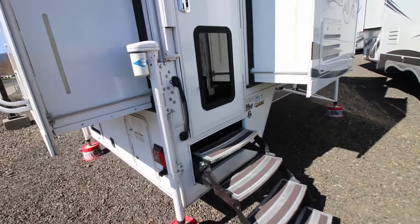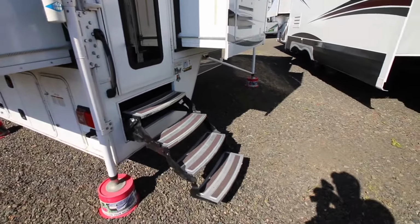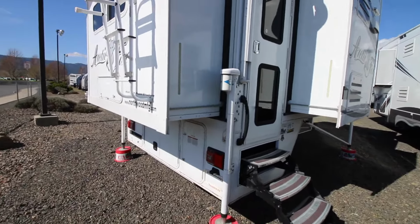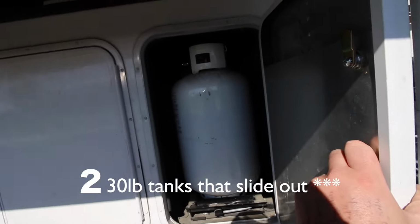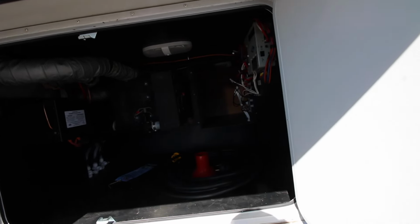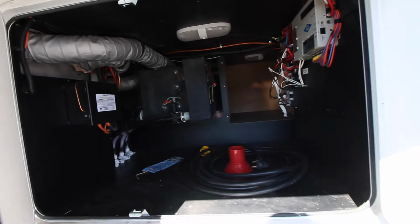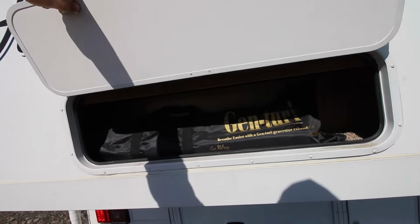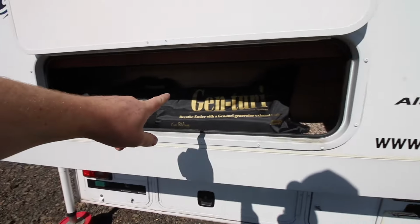Really like the side entrance right here. The steps are a little bit different. On the back, you've got your slide out. Underneath, you've got a 20-pound propane bottle there. And a whole bunch of storage, all your wiring. That looks like it's your black water tank there. So a lot of storage in the back here. And I'm guessing that this is more storage. Right on. Your golf clubs could fit perfectly back here.